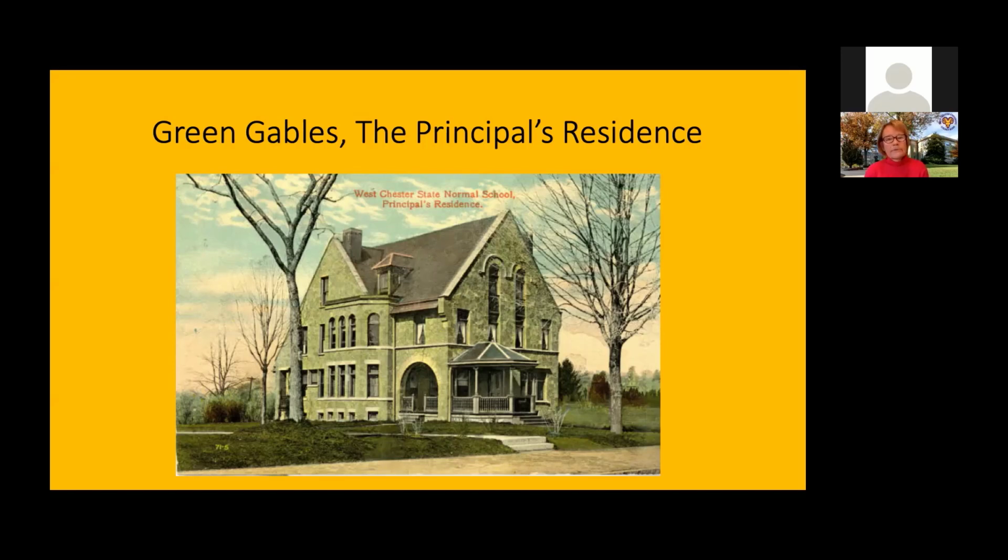Until Principal Phillips moved into Green Gables, he and his wife and children lived in the main dorm. In fact, his children, I think the oldest was about 12, had never lived anywhere else but in the dorms. So I'm sure they were delighted to have a house of their own. But the Westchester trustees supported a very active lecture program that they paid for themselves, that the state did not support, and brought a lot of famous people to campus, including Frederick Douglass, the former slave and abolitionist. Booker T. Washington was another guest, Theodore Roosevelt, and all of these men were entertained at Green Gables in the principal's house.